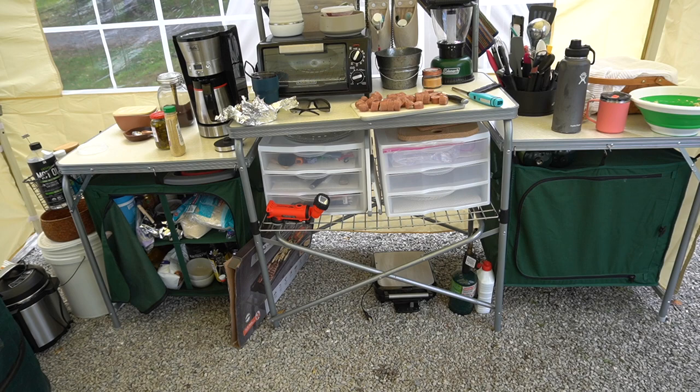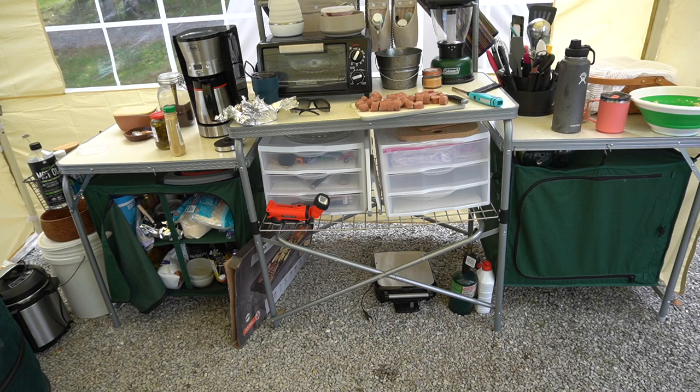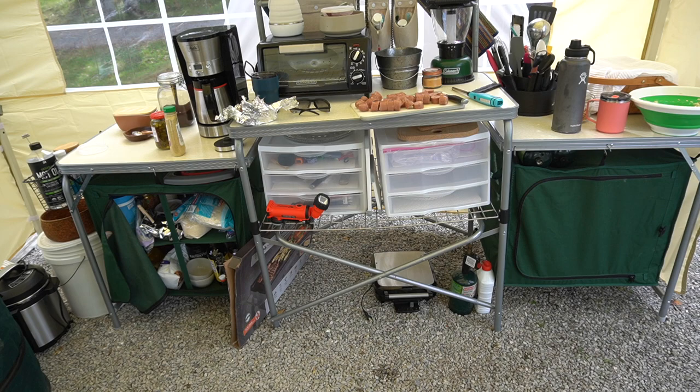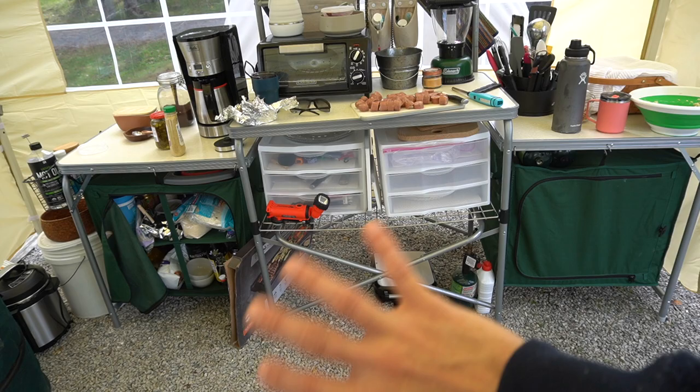It's just great because this campground that we camp at has no bears at all. And so we're able to leave all of our food in these bags overnight, and we have never had a problem all of the years we've gone camping. So if you're at a campground that does not have bears, it's great for that reason too, because it gives you something to store your food in, which I like that part of it.